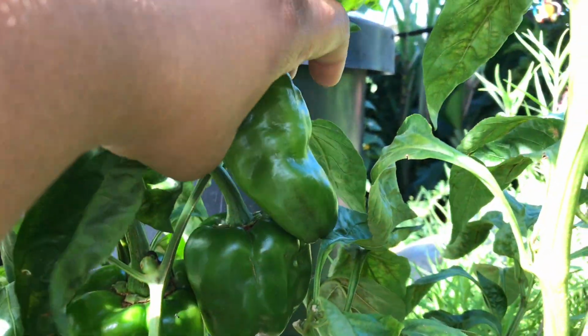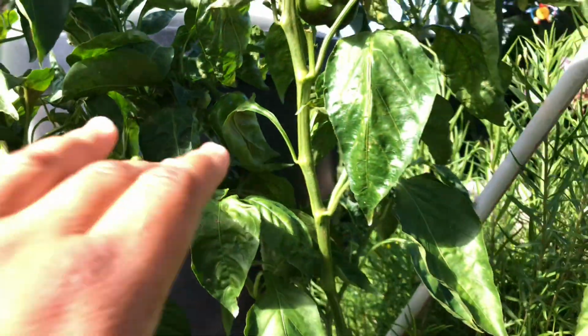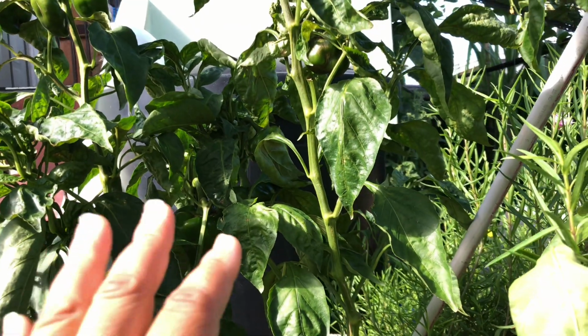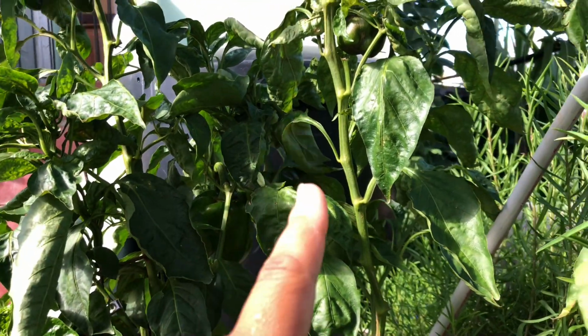So I have another Canna G. This is how the Canna G looks. It doesn't quite taste like a bell pepper, but it's close to it. The bell pepper is more sweet than the Canna G.